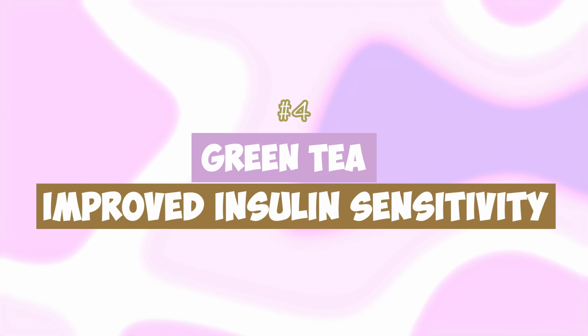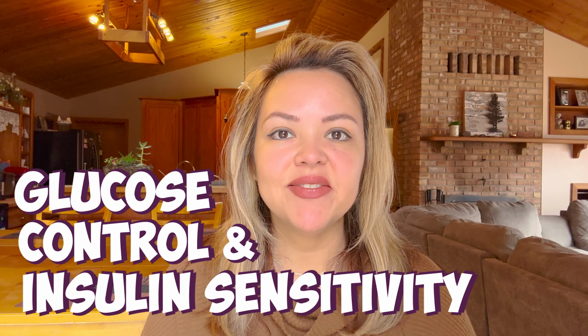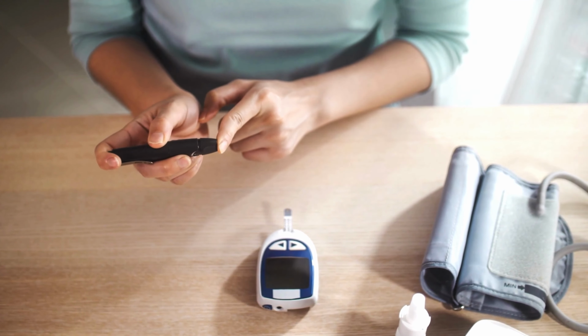All right, we've talked about different supplements that can help with insulin resistance, but here is something that is so simple and has demonstrated that it too can help with insulin sensitivity, and it is simply by drinking green tea. In a meta-analysis of randomized controlled trials, researchers examined the effect of green tea on glucose control and insulin sensitivity, and researchers stated that improvements were noted in participants' fasting glucose levels as well as in their hemoglobin A1C concentration.